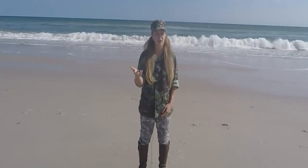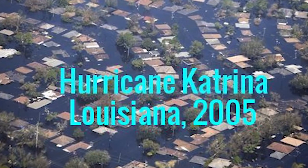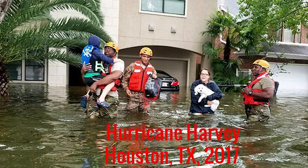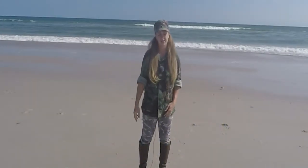Hurricanes can bring torrential rains and the risk of severe flooding. Even if you live far away from the coast, severe flooding can affect inland areas too, as we've seen with Hurricane Katrina, Hurricane Matthew, Hurricane Harvey, Hurricane Irma, Hurricane Maria, and there may be even worse hurricanes in the future.